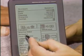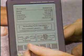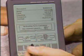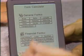There's a dictionary and thesaurus. There's a form calculator, which I'll show you real quickly. There's a language translator, which has 26 languages with a 1,000-word database built in. Now, this software is all in ROM? All in ROM. There's 4 meg of ROM, and it's filled to capacity with applications. There's 3 games in here. And there's also a complete reference database for things like nutrition, U.S. city and state information, geography, area codes.